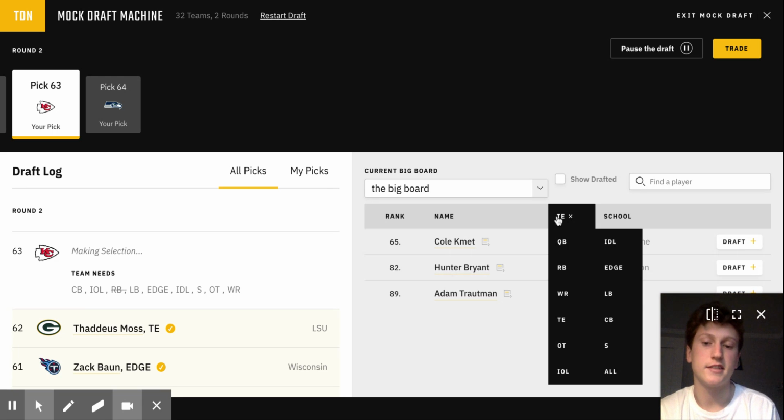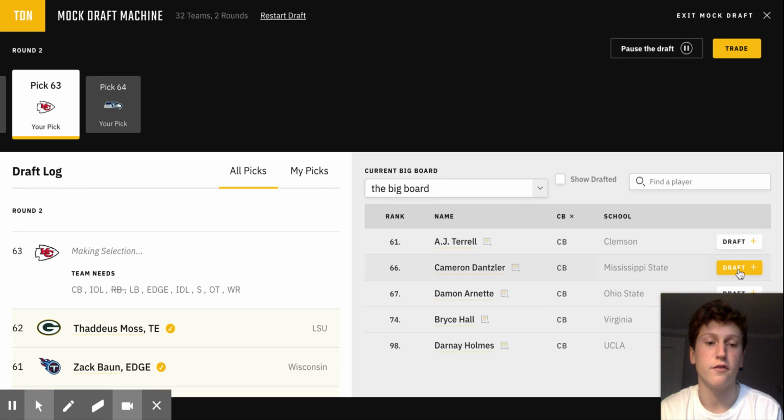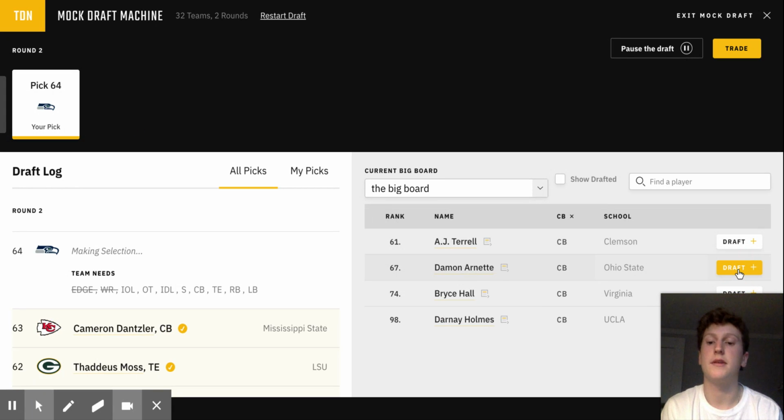At 63, the Chiefs are going to get their cornerback of the future. It's going to be Cam Dantzler out of Mississippi State. There's been rumors of these two teams being linked. I think they like each other a lot. And Cam Dantzler is someone that's really underrated to me. I think he'll be a super good cornerback in this league, and I think he just needs a couple more years to develop. So I like that pick for the Chiefs.